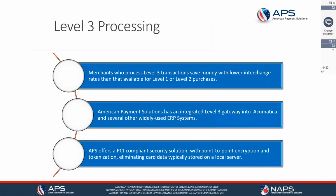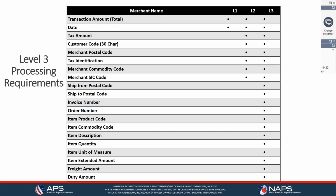So one of the items that we provide at American Payment Solutions is the ability to obtain the best rates available in the industry. And I'm not just saying the rates that we can offer as a processor. I'm saying the rates that you can actually obtain directly from the card brands, which we will pass along to you. And this has to do mainly with level 3 processing. Level 3 processing is available within the United States for any US-based company that processes business-to-business or business-to-government transactions. Now, Visa and MasterCard offer this program. In exchange, they require several fields every time you process a transaction be delivered to them. So these are the fields that you see on the screen.